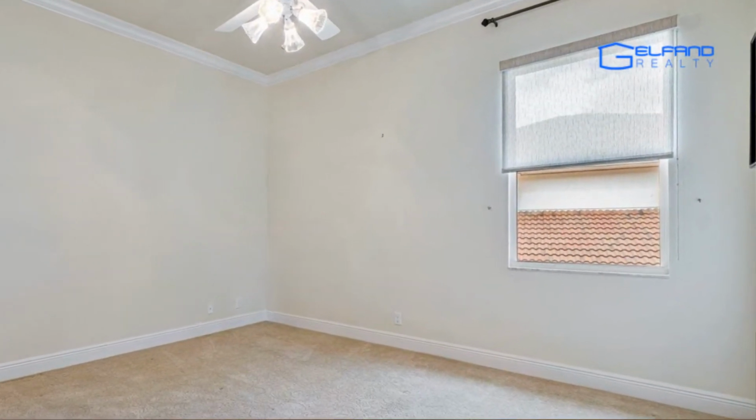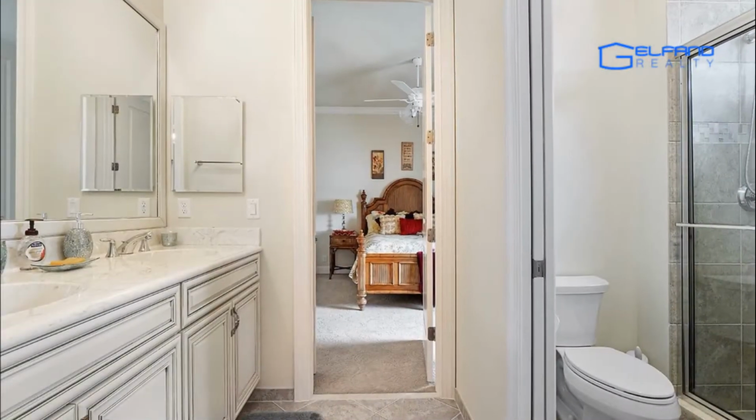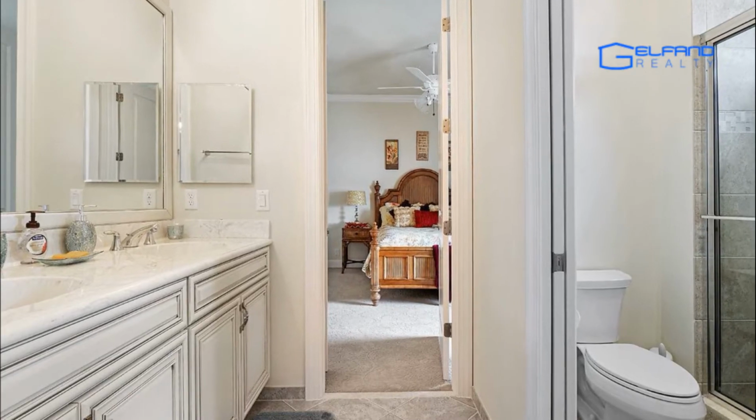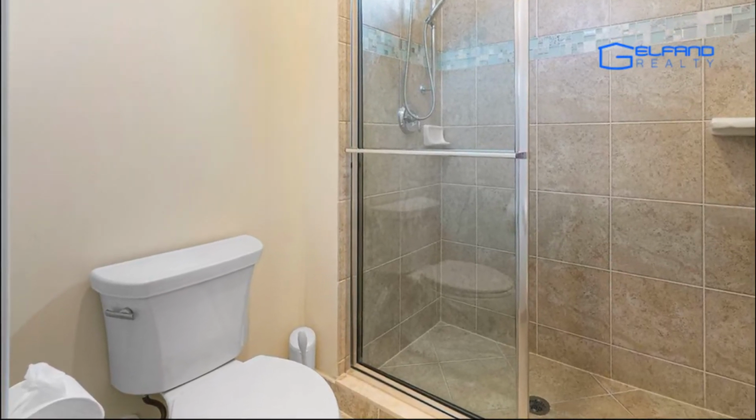You see, this is a bathroom, Jack and Jill's. It's a shared bathroom, so you can go from one room to another room. This is very popular in our market, so it's convenient. So 2 rooms can use the same bathroom.